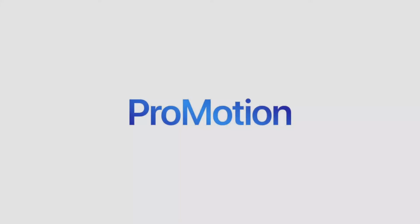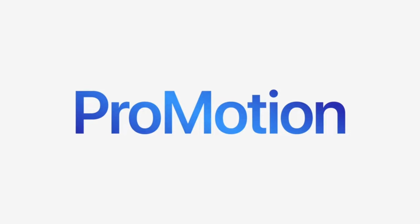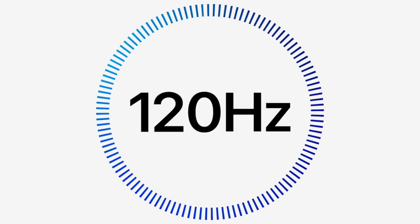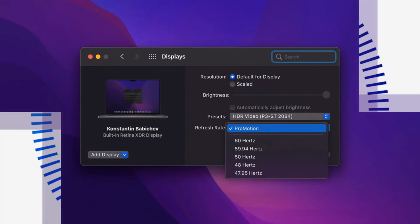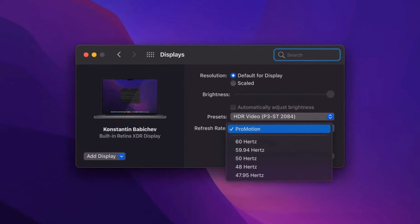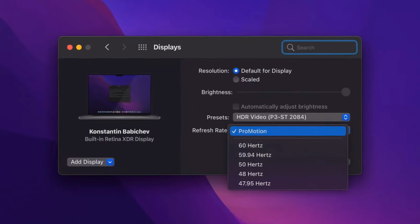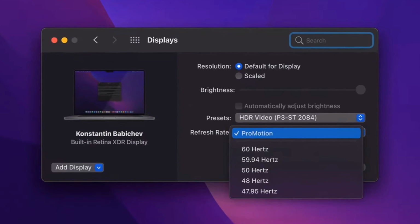Another cool feature that the new Macs have is ProMotion, which allows for up to a 120Hz refresh rate, meaning that the screen can refresh 120 times per second compared to the 60Hz on an older Mac, which means that the new MacBooks can smoothly scroll through websites and games, but you can always set a fixed frame rate in the settings because ProMotion adjusts between 10Hz and 120Hz depending on what you're doing. You'll definitely want to put it in a fixed frame rate when you're doing things like video editing.